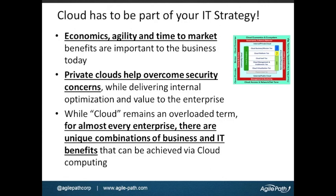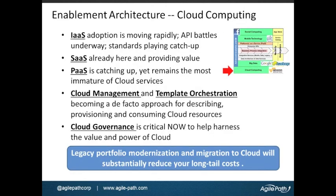If you have concerns about public resources, private clouds have their own value propositions as well, while delivering internal optimization and value. And we recognize cloud's an overloaded term, but for almost every organization, I can use the reference model to the right on this graphic and find a powerful value proposition for cloud that would overcome objections from the business or from the IT security people. So it has to be part of your strategy.